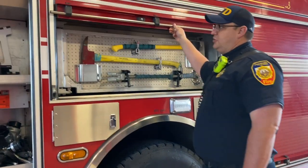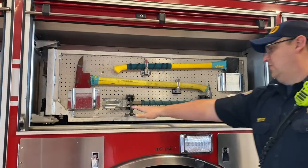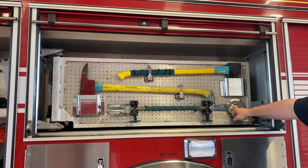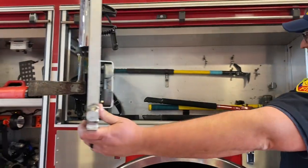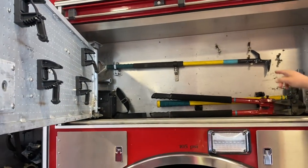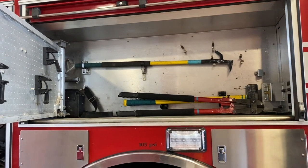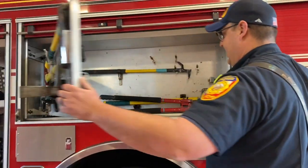This is where we keep our tools. We have all our axes, and this is called a Halligan. It's a universal tool for pretty much anything to get into a door or anything like that. This is a little cool little secret compartment back here. It has even more tools hanging up. This is called a closet pike pole, bolt cutters, a sledgehammer, cool little things we can help to get in and out of doors or windows and stuff like that.